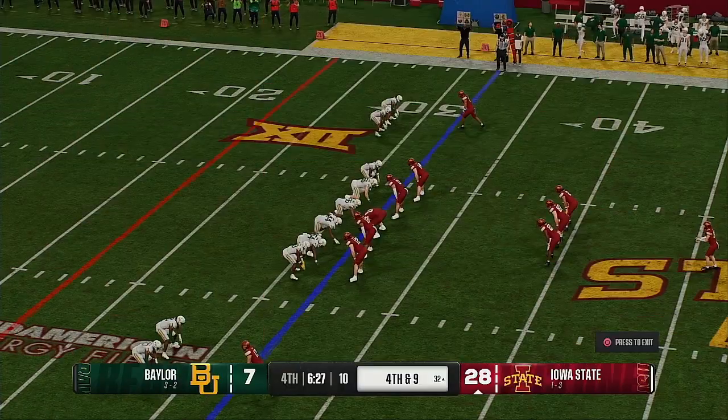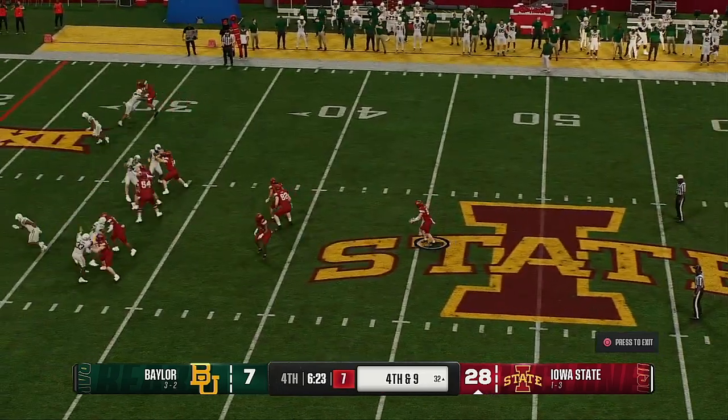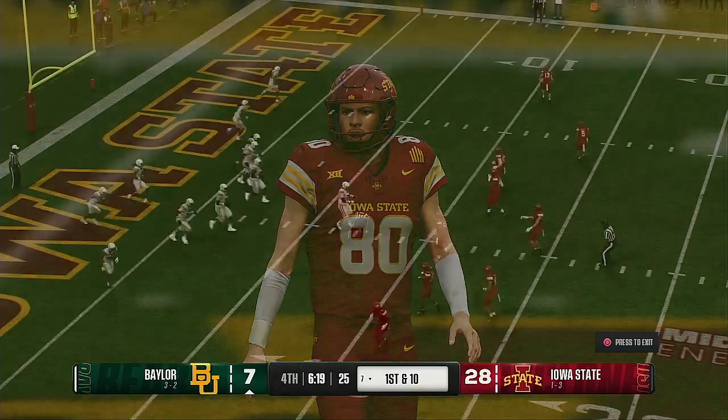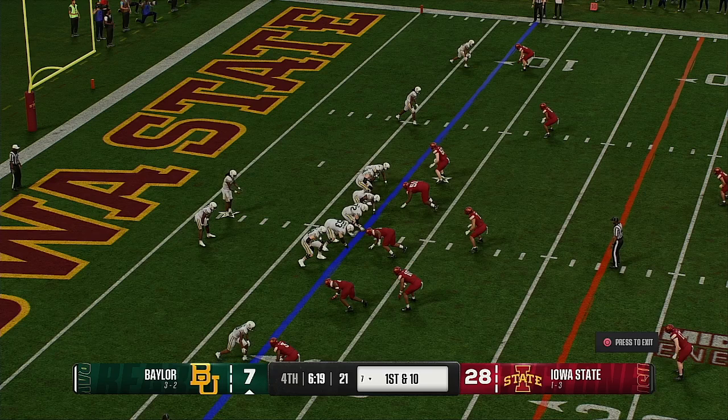And the Cyclones line up to punt it away. They may have to pay him overtime. He's punting for the 5th time today. Another punt on the way. Got to make sure those hammies and glutes all activated. Don't want any muscle pulls from overuse. Here comes the Baylor offense back onto the field.